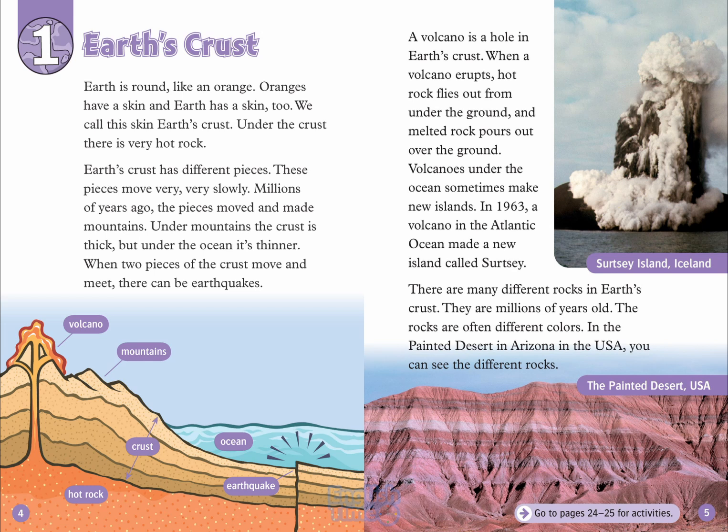Volcanoes under the ocean sometimes make new islands. In 1963, a volcano in the Atlantic Ocean made a new island called Surtsey. There are many different rocks in Earth's crust. They are millions of years old. The rocks are often different colors. In the Painted Desert in Arizona in the USA, you can see the different rocks.